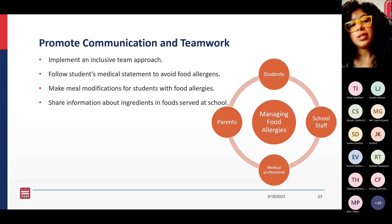Make meal modifications for students with food allergies. This can be made based on a medical statement or student's IEP or 504 plan, and also can be made on a case-by-case basis. We encourage you to accommodate family preferences, even if they don't have a meal accommodation plan provided by a medical professional. And as I mentioned, we encourage you to reach out to your program specialist if you have questions.